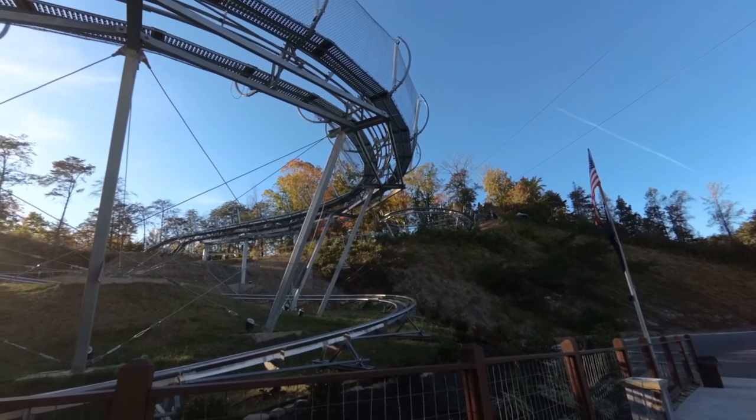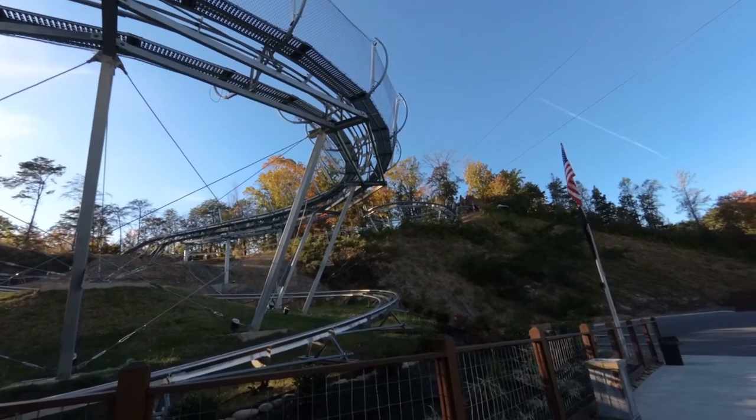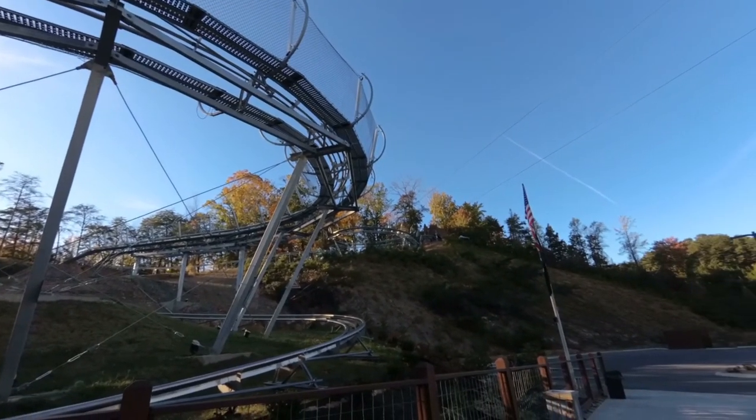And at night, they have cool lights on, which I don't know if we'll be able to do that this trip. But it sounds pretty neat, and we've driven by it at night, and it looks pretty cool. So a little bit different experience.